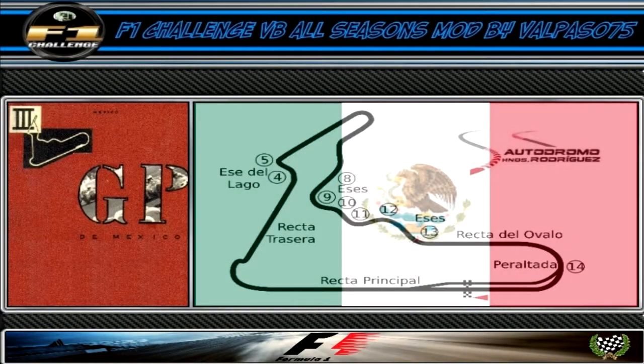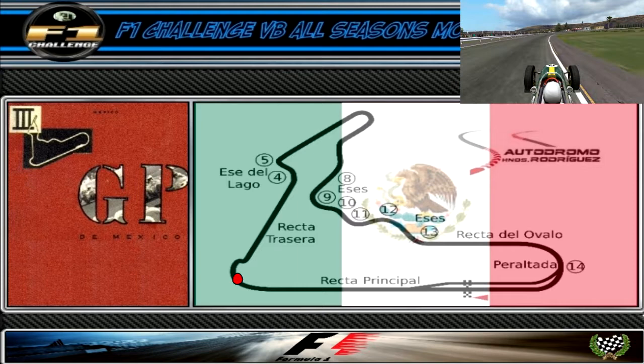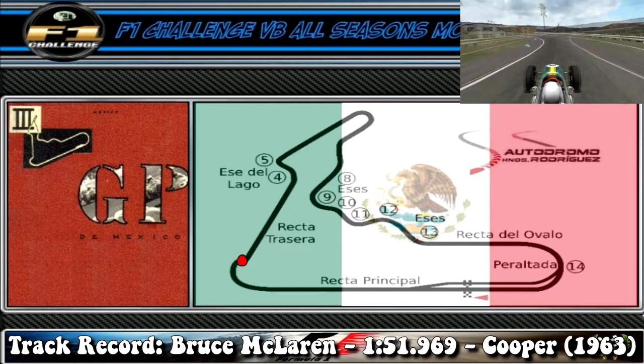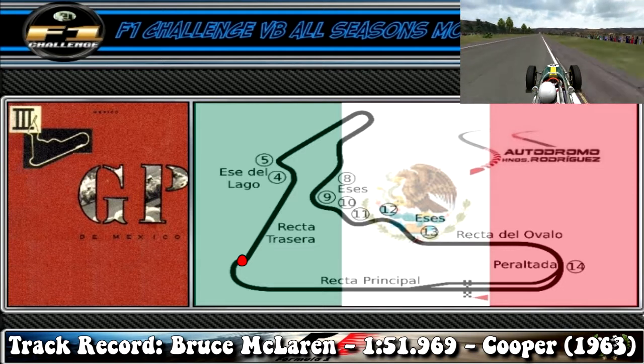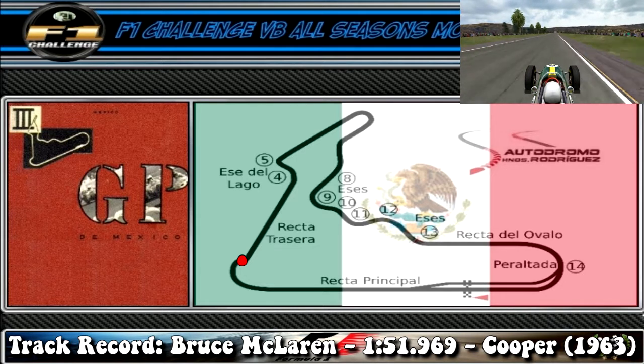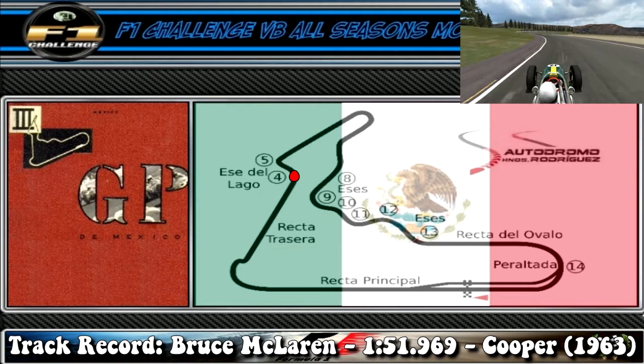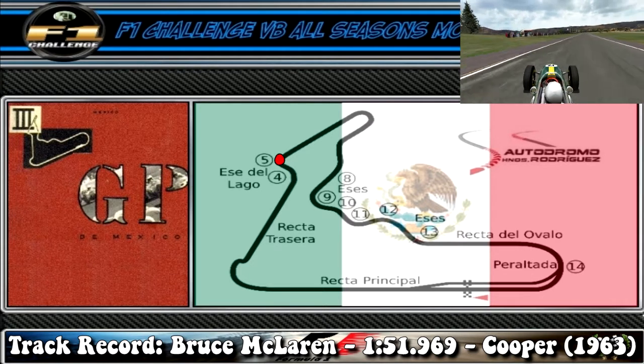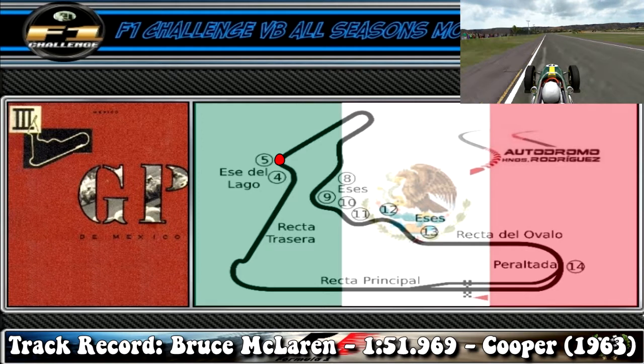Welcome to the Autodromo Hermanos Rodriguez, where a lap starts off with a long run down into turn 1, a long right-hander that tightens towards the end, leading into turns 2 and 3, a tight right-left chicane. Then, after a fairly long straightaway, we come into turns 4 and 5, a left-right chicane. Be careful as the second corner is significantly tighter, and it can catch you out.